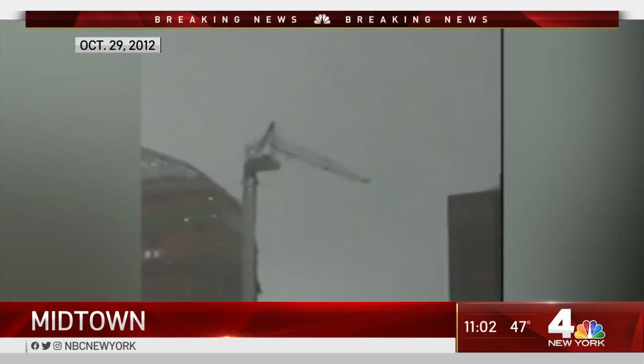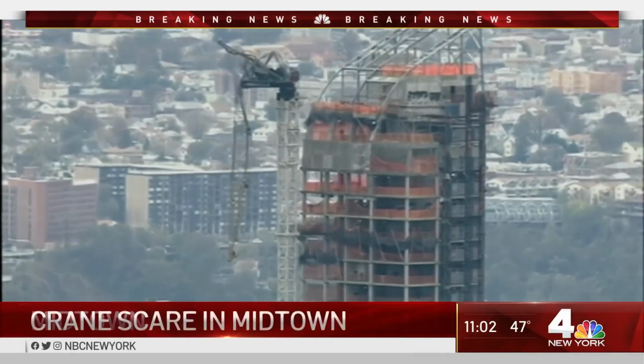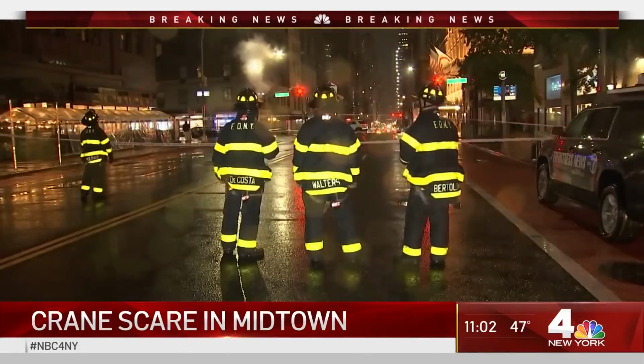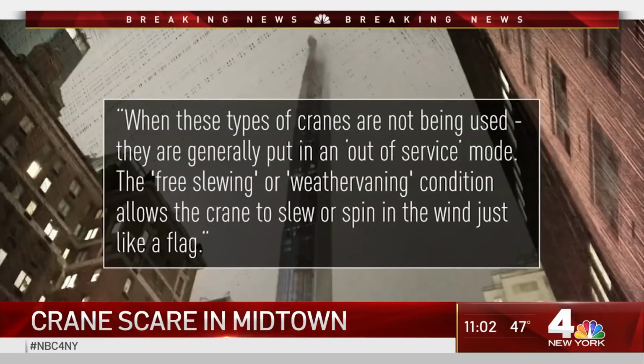And in an odd coincidence, it's 8 years to the day a different crane actually collapsed just a couple doors down on 57th Street during Hurricane Sandy. That crane snapped and dangled above. Officials say this crane tonight did not collapse, but it did swing, and later debris came flying down. The company says the crane is designed to withstand 100-mile-per-hour winds, and when these types of cranes are not being used, they are generally put in an out-of-service mode.